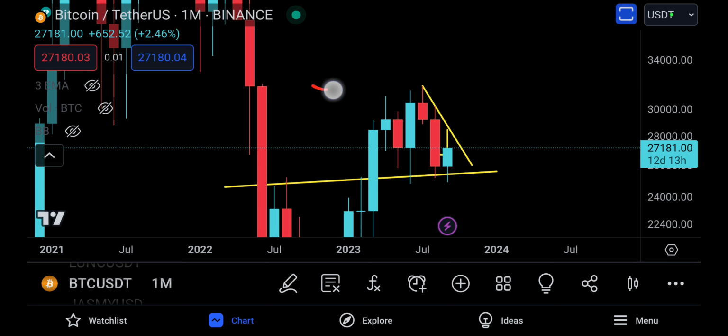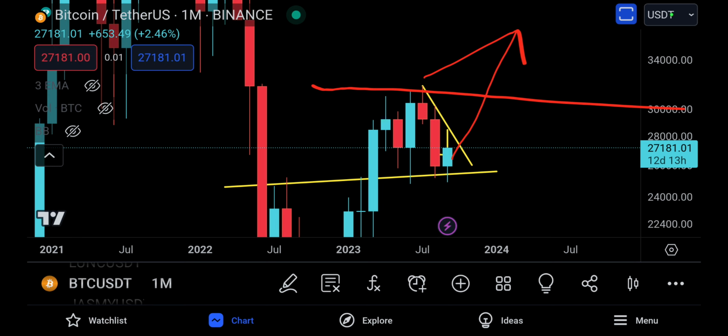And I do believe if you start to push above here, that could be another big move, and we could start pushing up to $40,000 as well. And that's it for this quick update on Bitcoin.